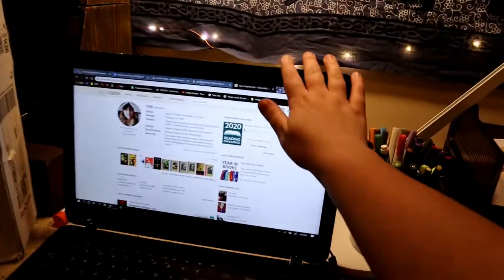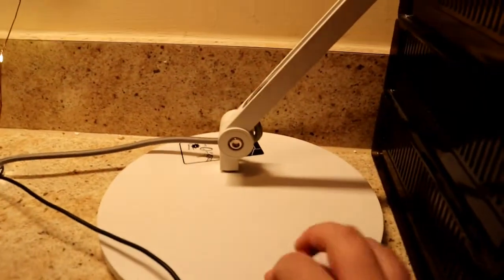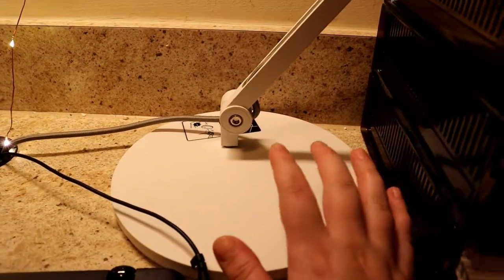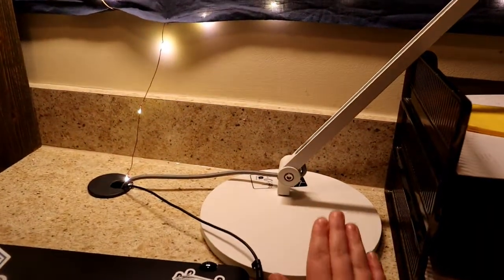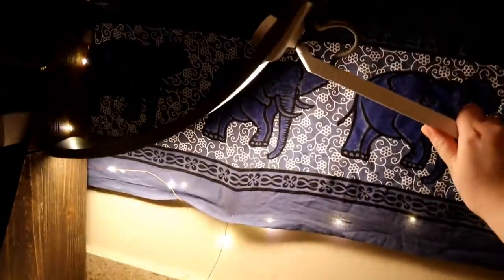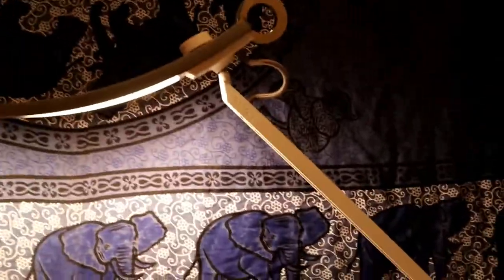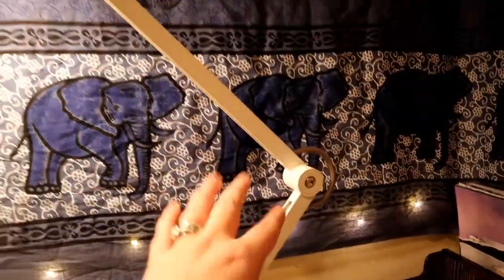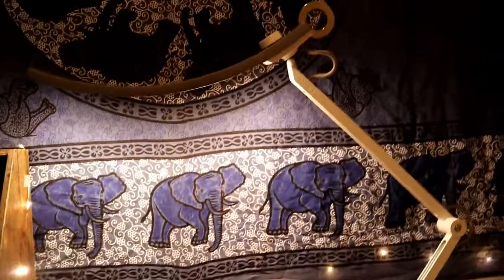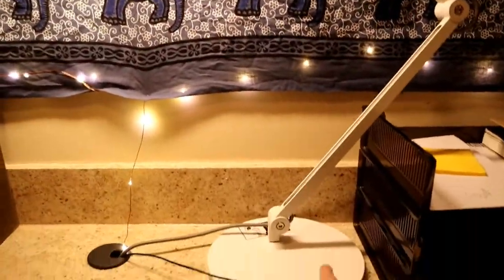Now let's close this so we can get a better look. You can see that it has this base right here. This base is super, super heavy, which it needs to be because the lamp is so large. It keeps it down and safe so it doesn't fall over. It has a bendable arm. You can adjust this however you want. See, you can do that. This turns right here. This can be turned as well, but this little joint right here is also kind of stiff, which helps it stay in place, but you just have to use two hands to move this because otherwise it'll slide right here.